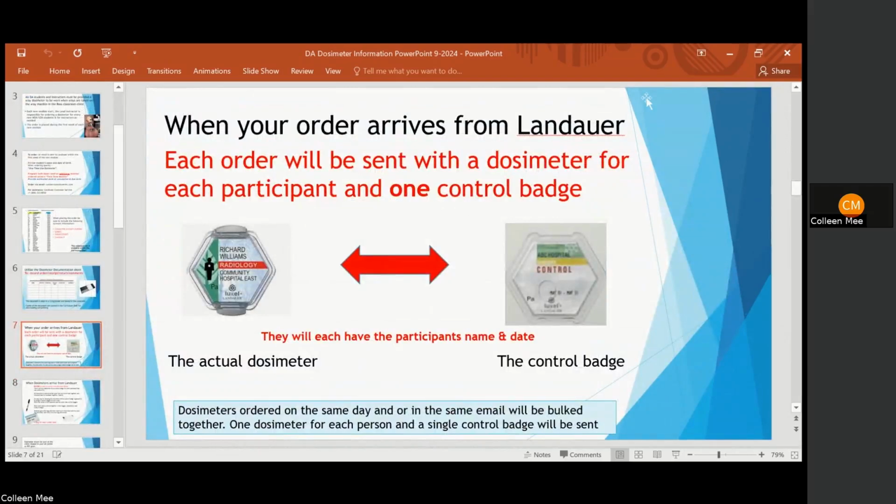So now when your order comes from Landauer, it will be in a package, and you're going to find that they will have the badges. It'll look just like this one over here on the left. It says Richard Williams. It'll have the student's name on it or the teacher's name. And then you will also find that a control badge comes with the order. The control badge is never worn. It is kept separate, and when it's time to return the badges, they will go back together to be processed by Landauer. They use that to compare the control to the one that was worn by the individual, for processing. So let's say in this case, we ordered one for Richard Williams, his control badge came, those two would get sent back together for processing when the time came.